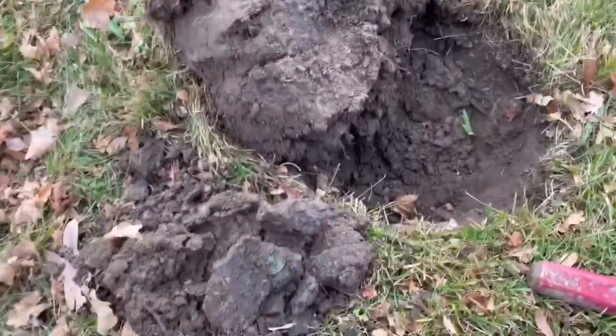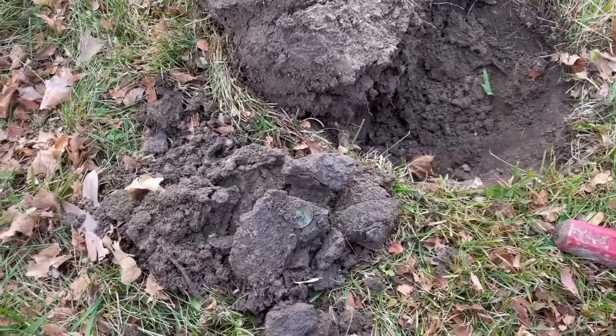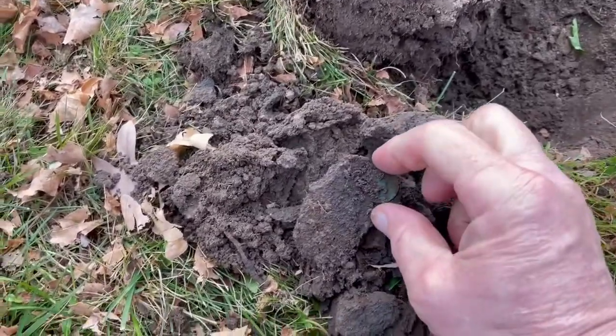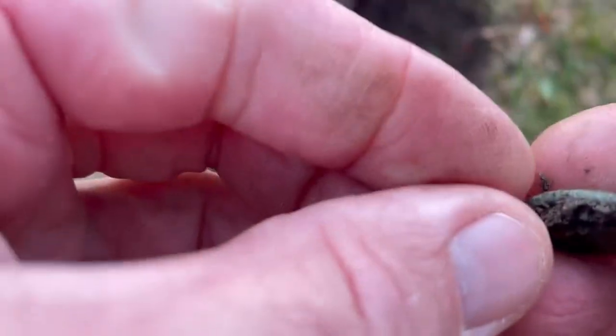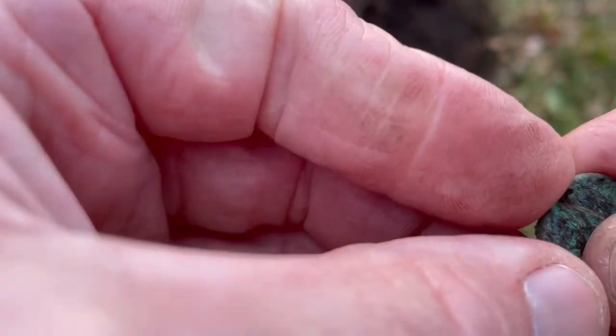Well, it's been pretty slow today. I'm working my way back to the car. I just got a nice solid 80. I'm guessing this might be a fatty Indian. Yeah, that's what it looks like to me.